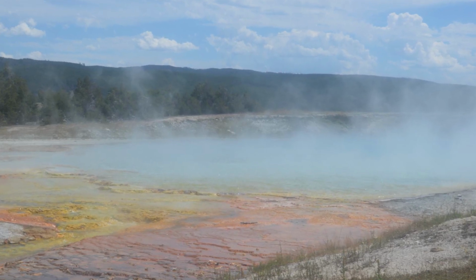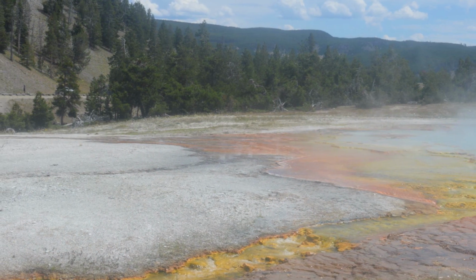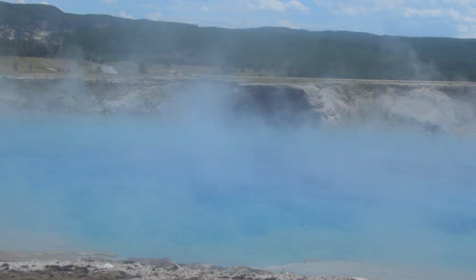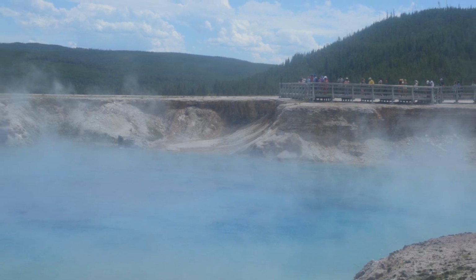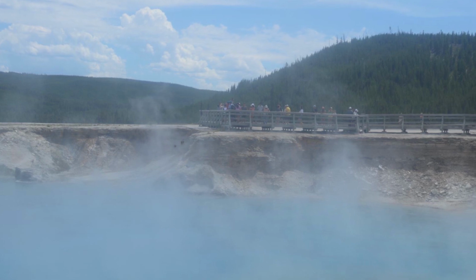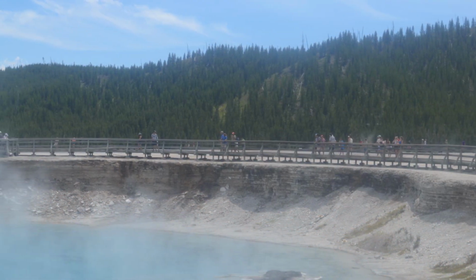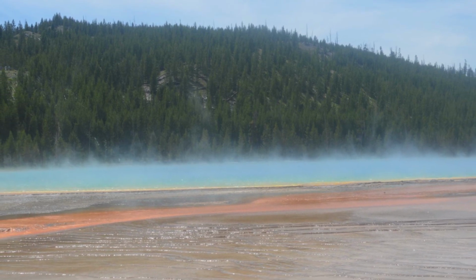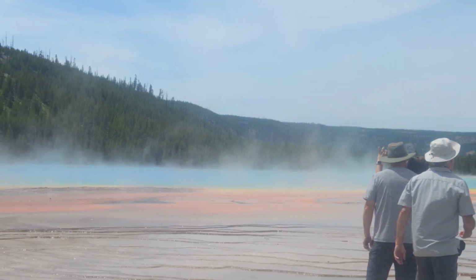Hydrothermal features are also habitats in which microscopic organisms survive and thrive. They are called thermophiles. Thermo for heat and phile for lover. Although they are too small to be seen with the naked eye, trillions are grouped together and appear as masses of color. They are nourished by energy and chemical building blocks.